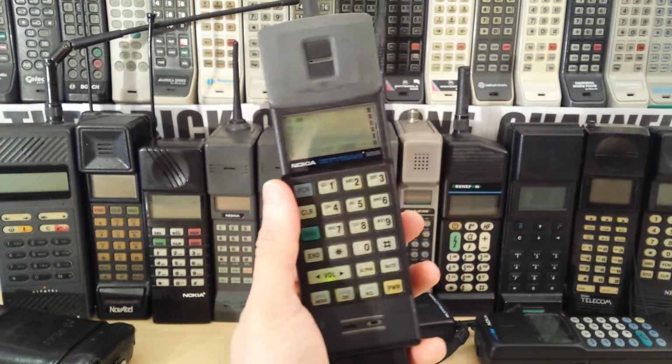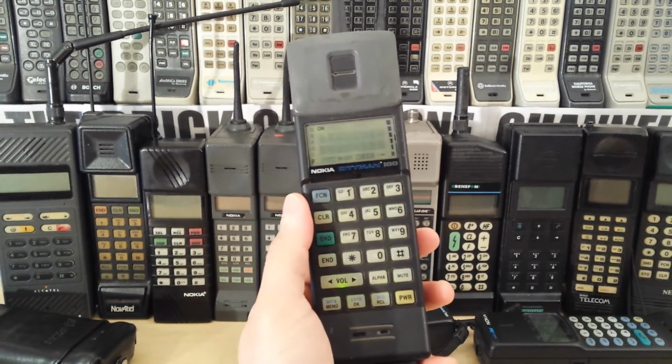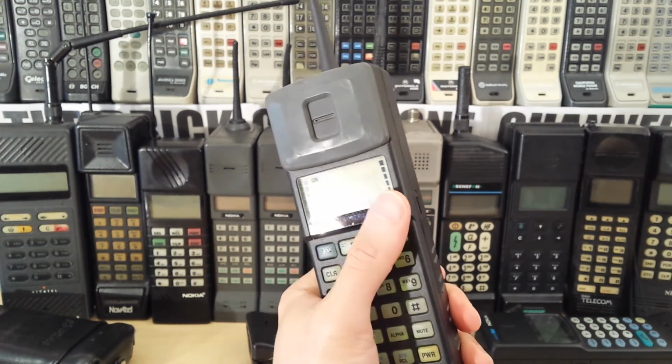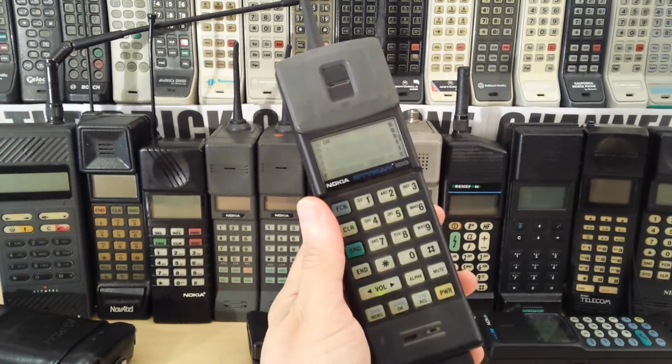Pretty neat phone, and I probably would get service on this if I could. Of course, these operate on TACS or what later became e-TACS, enhanced TACS.